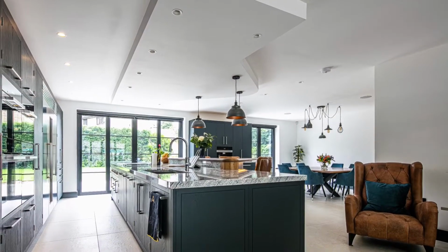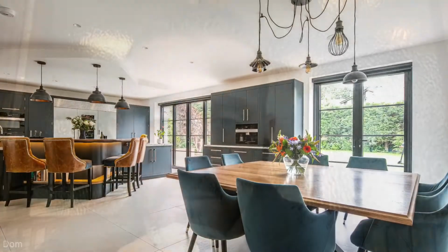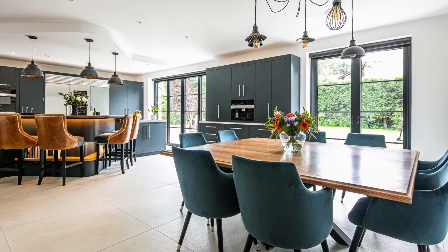The job was a new build in the Huddersfield area, and they'd bought a plot of land. It came to us before they'd even started building, which was good for us because we could have input into the design if need be, which we ultimately did make a few alterations to the build, which helped us in the design process. We actually increased the length of the build by about 300 mil, which really helped for the proportion.